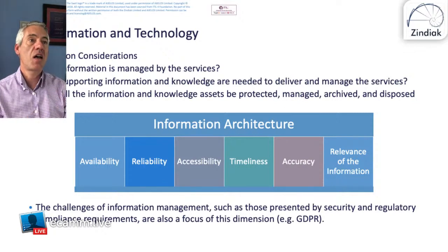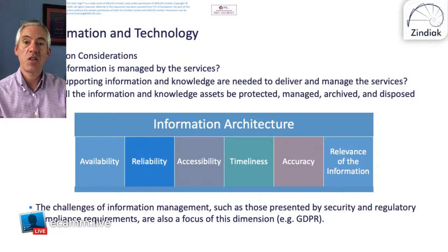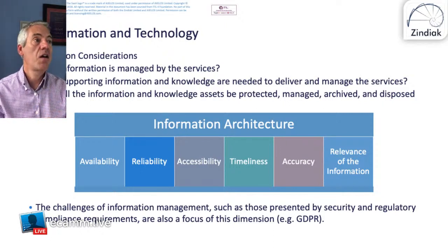So, things to consider. What information is managed by the service? What do we need to manage the service, as I said? How will the information be protected, managed, archived, disposed of? Particularly, protect is important. There's a whole course, RESILIA, you can do on cyber resilience and cyber security, protecting it, and also protection, detection, and correction. We will touch on that in this course. And the information security practice obviously goes into more detail.